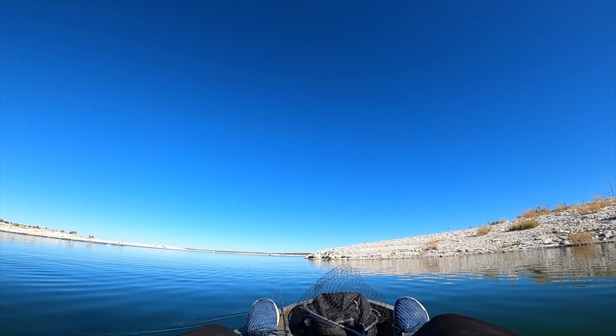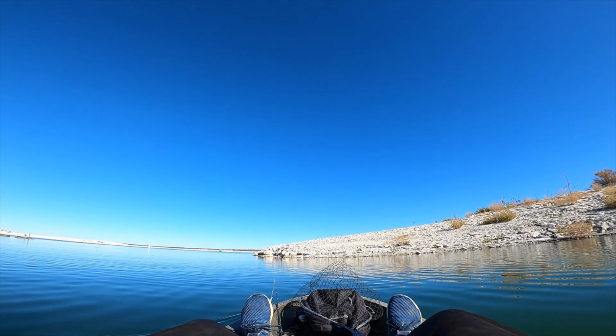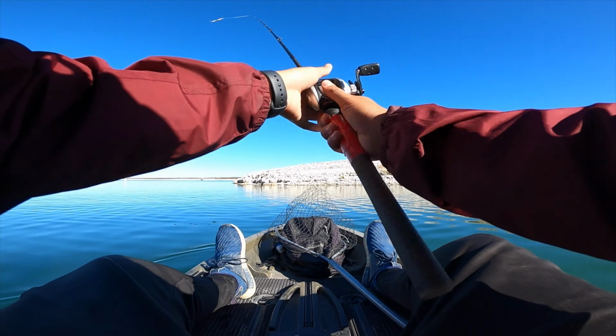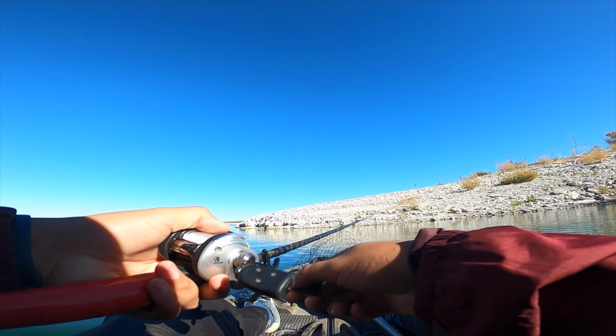All right, so starting off with my first favorite fall bait, even though I have never used it before, I've never caught a fish on it, I'd have to say it's a jerkbait. Today I'm going to try and catch a fish on it. This bait is really good because it's not necessarily top water, but it's close to top water. So I think it's a pretty good bait to use in the fall.